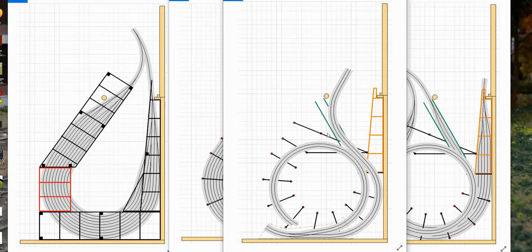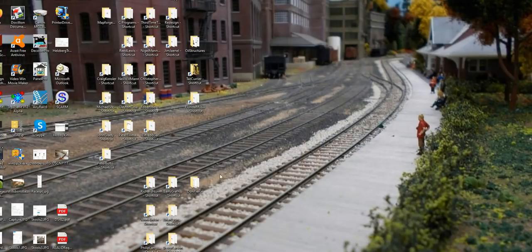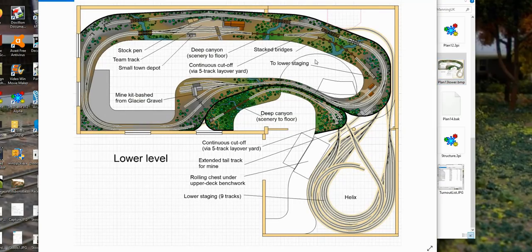Before signing off, I did say I would talk about making the layout accessible. So let's shut all these down and find the next drawing. Okay, let's start with the lower deck.